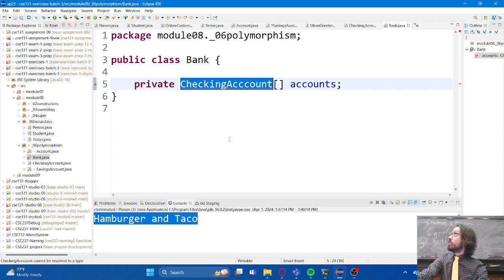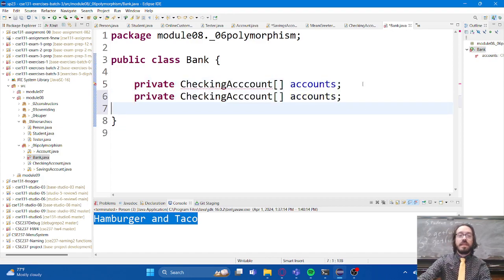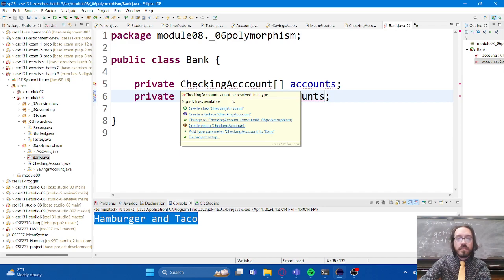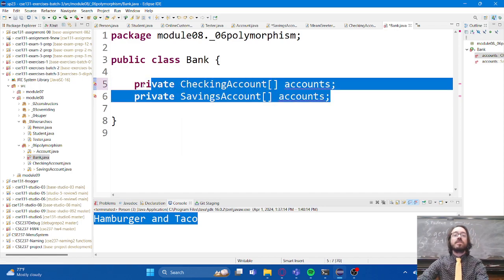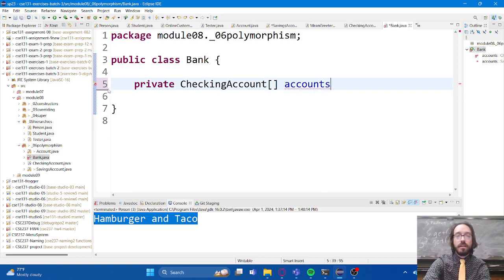What if I want to do both? I mean, clearly both exist. One way might be to say, all right, I'll make two arrays, one with checking account and one with savings account, right? And all right, that's not necessarily the worst. Did I misspell it? Oh, I did misspell it. That's not necessarily the worst solution in the world, but we can do better. We can do better. I can do this.